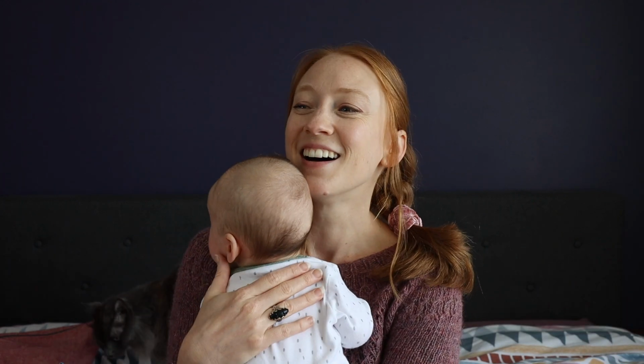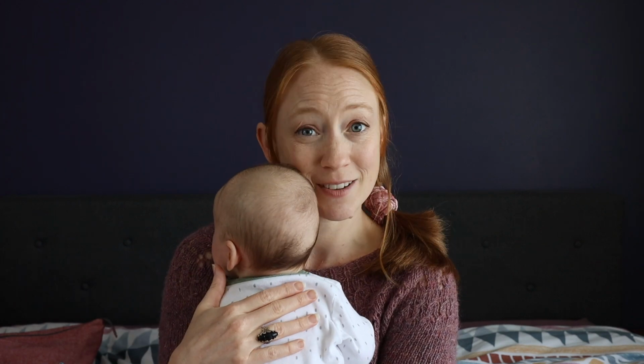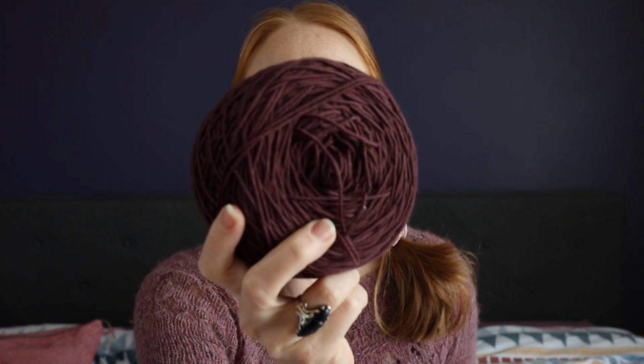So, you can use a DK. And I chose a DK out of my stash. And I did swatch for this one. I left the swatch in the other room, so I can't show you. But I did swatch, and it got me perfect gauge. And I am using a Wollmeise.